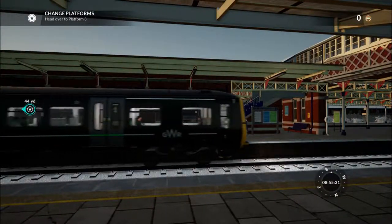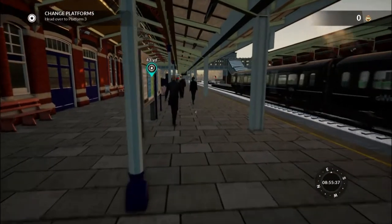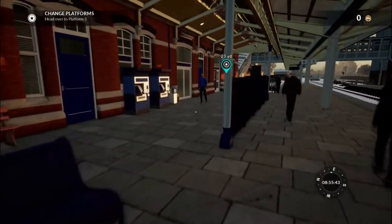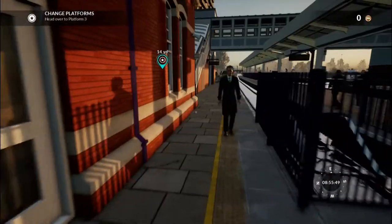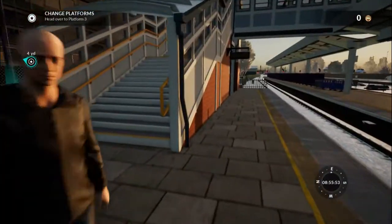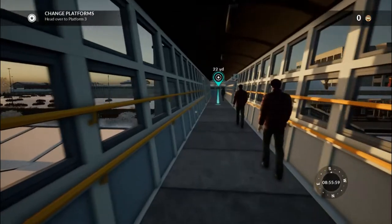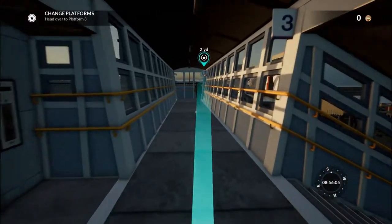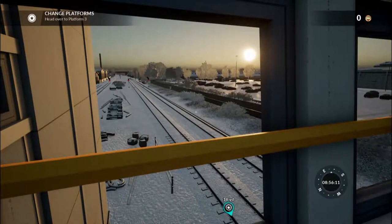There we go. So we are here in Slough. Head over to platform 3 is where we need to be going. So let's head on up there. We've got, what, 30 yards left to go. Up the steps. Over the bridge. And like I said, we're heading to platform 3, which is just down there on that side. But it's nice to see that we're nice and Christmassy, winter time, of course.